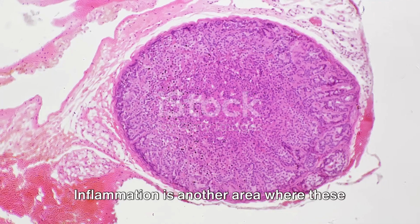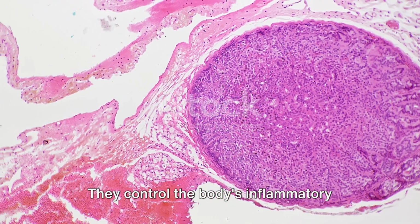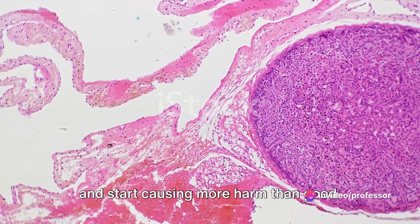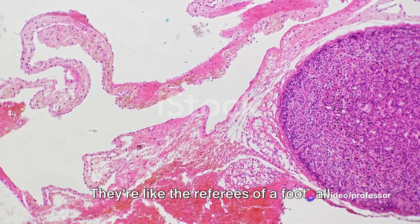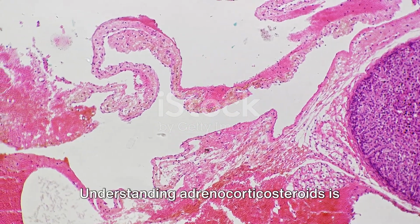Inflammation is another area where these hormones show their power. They control the body's inflammatory response, ensuring it doesn't go overboard and start causing more harm than good. They're like the referees of a football match, keeping everyone in check and ensuring fair play.